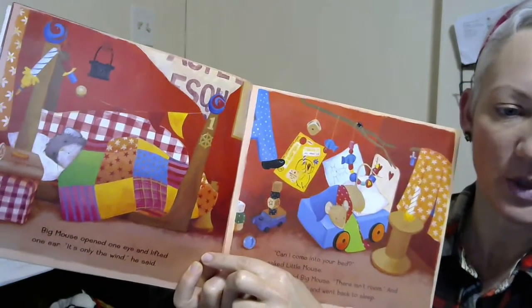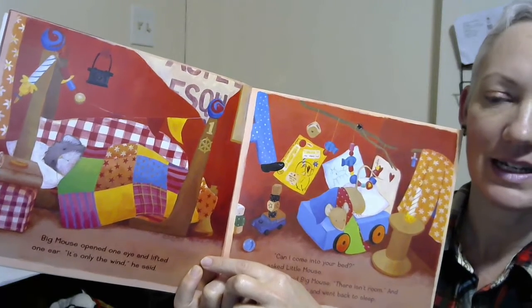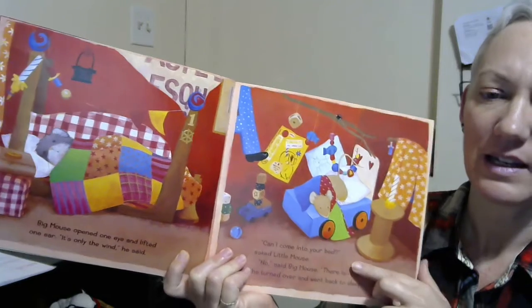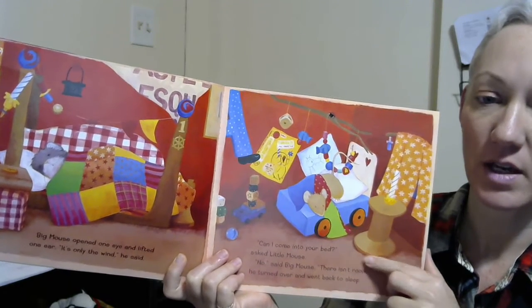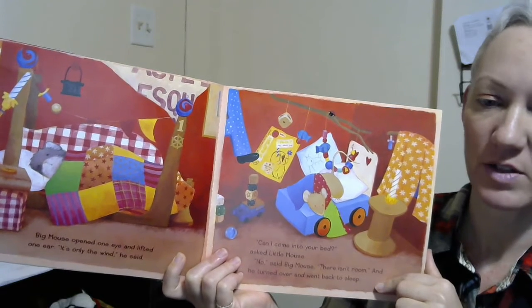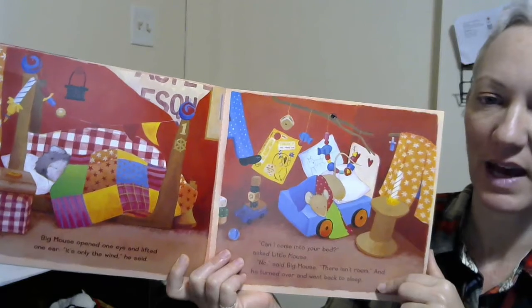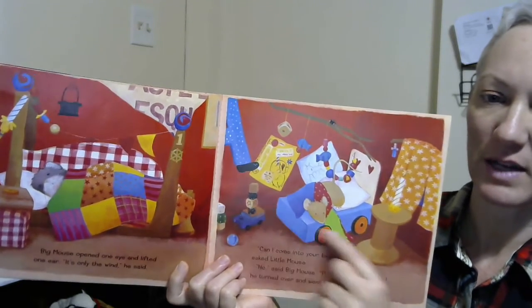Big Mouse opened one eye and lifted one ear. It's only the wind, he said. Can I come in your bed? Asked Little Mouse. No, said Big Mouse. There isn't room. And he turned over and he went back to sleep. Doesn't look like Little Mouse is ready to go to sleep.